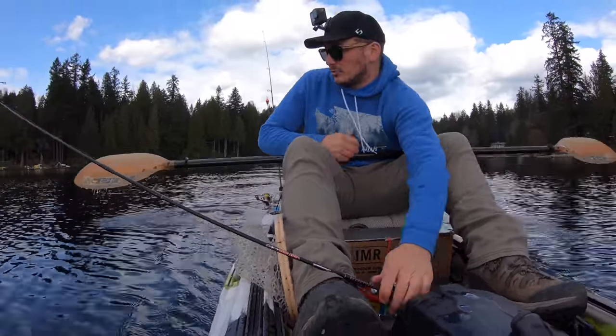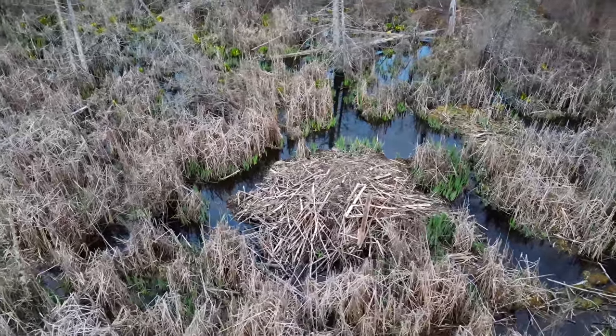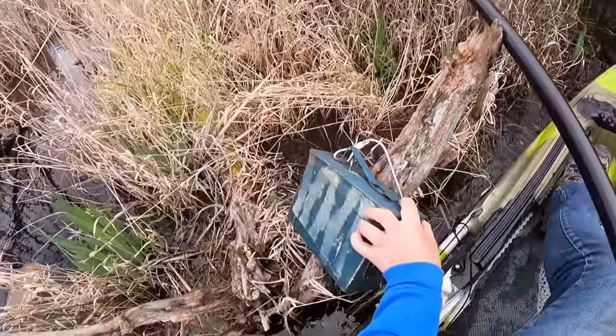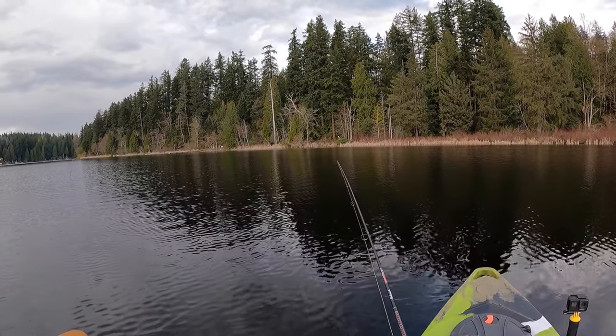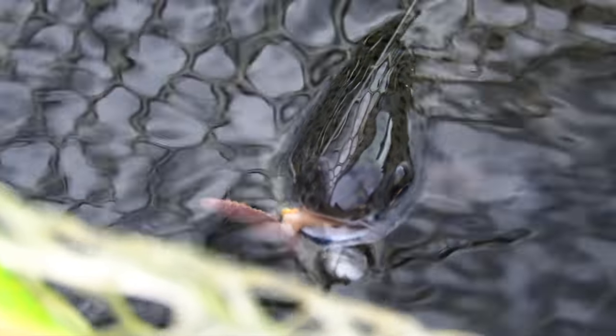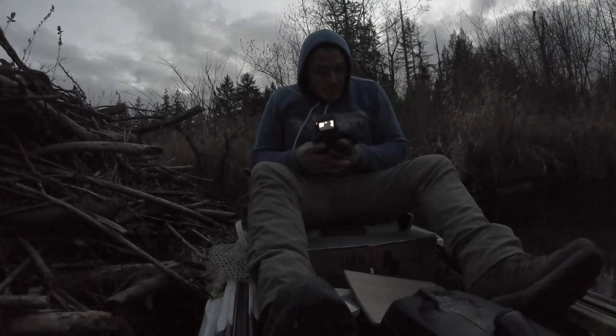Oh, there is! Guys, it's an ammo can. Oh, there he goes again. There he goes. Bobber down. The beaver. I see the beaver.